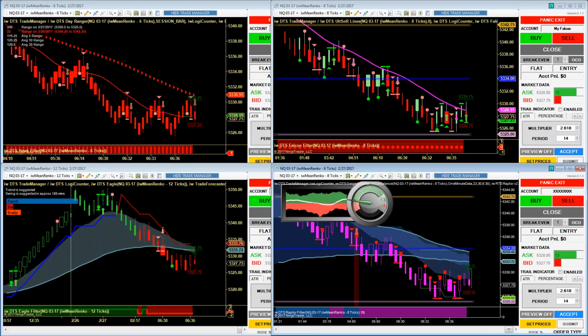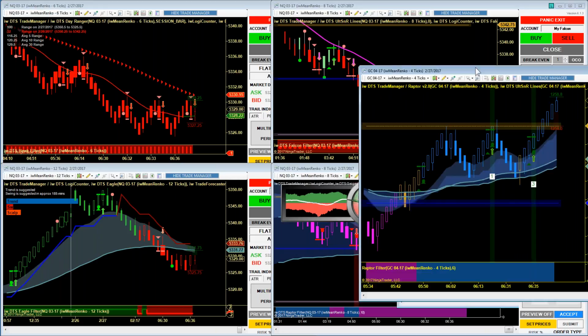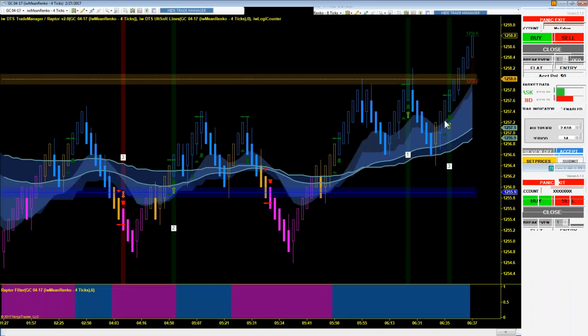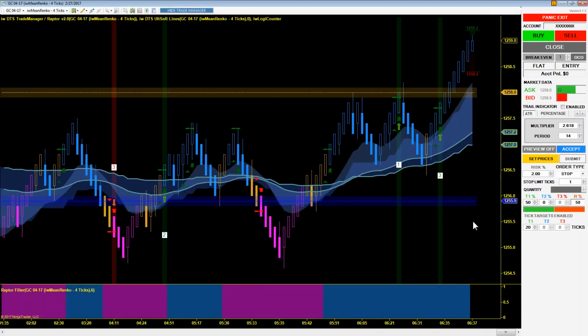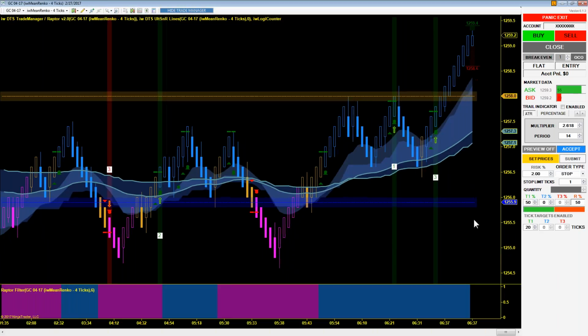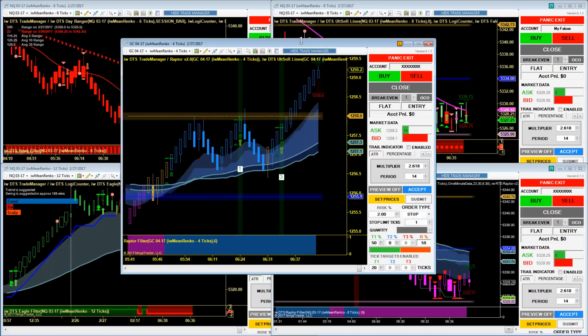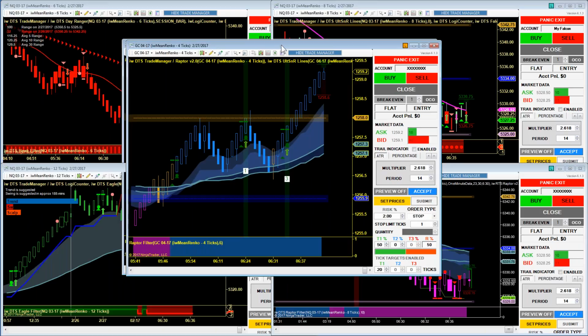Oh, gold putting in a little bit of a rally now. Here's gold on the Raptor. Sorry I was a little bit late for this, but we just had a nice little hard edge bounce. And a little bit of follow through there, always nice to see.